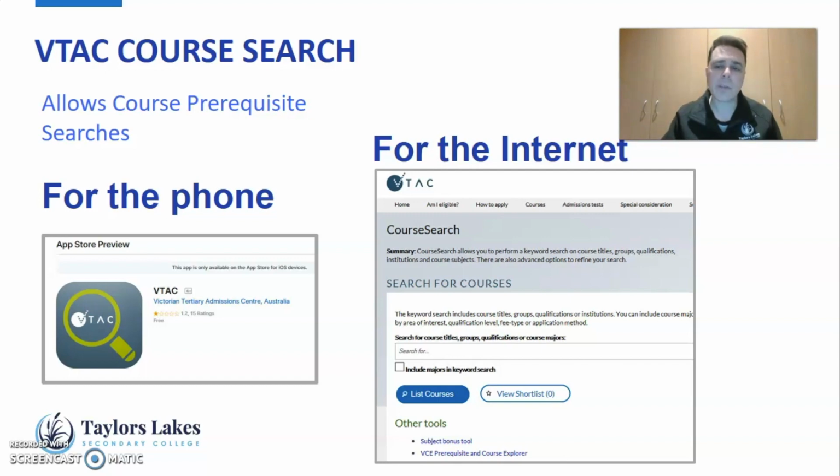But Course Search is available for anybody at any time. I would highly encourage our Year 11 students to be doing some work around that. So when you come to your course advice session, you can show your course advisor that you've done some homework, and you've got a firm understanding of what is offered and what is needed.